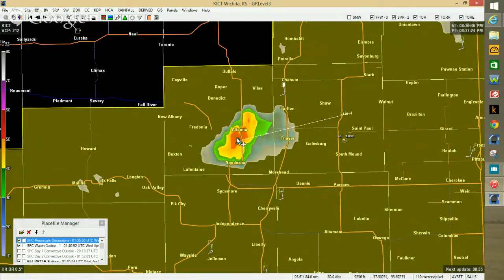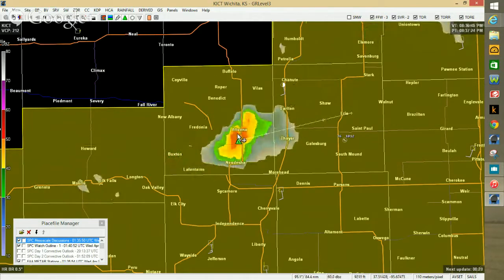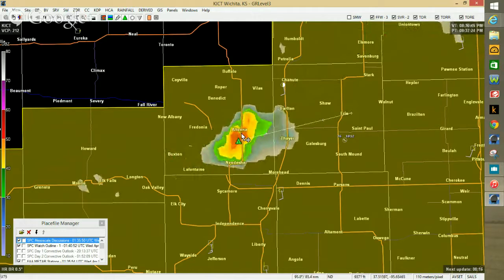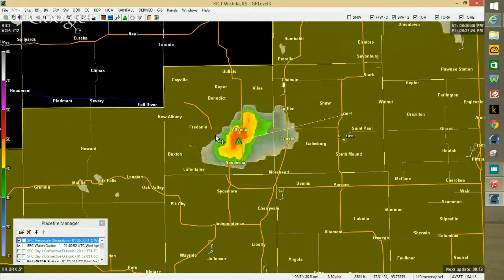Let's see. This says the hail just south of Altoona is measuring, and it's radar indicated 1.25 inches. So pretty good size hail, and I would bet to say that we probably would see a severe thunderstorm warning for these counties here pretty shortly.